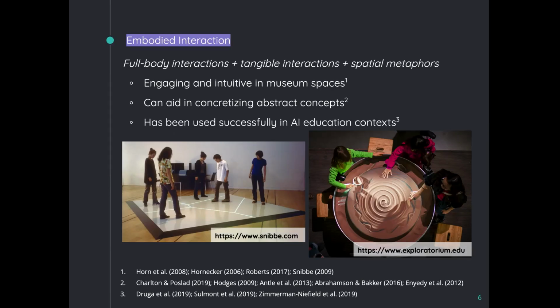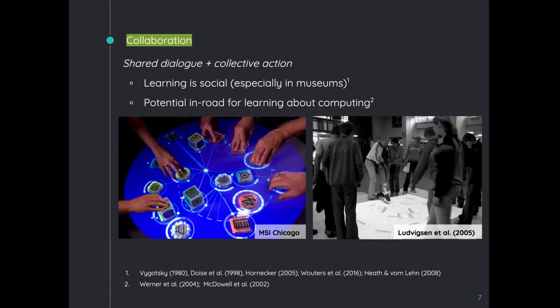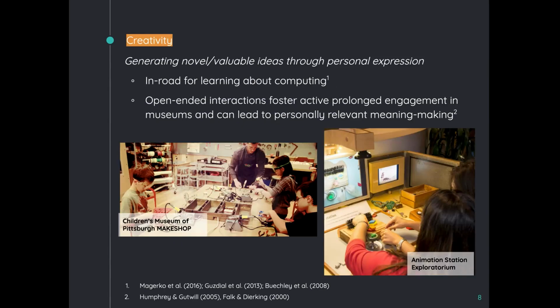To go into a little bit more depth, embodied interaction has been shown to be engaging and intuitive in museum spaces. It can aid in concretizing abstract concepts like AI and has been used successfully in certain AI education contexts. Collaboration, we focus on because particularly in museum spaces, learning is a social process, and we were focused specifically on family group learning in this study, so collaboration was a particularly important design feature. We are also focused on collaboration because it's been shown to be a potential inroad for learning about computing and engaging learners in learning about computer science.